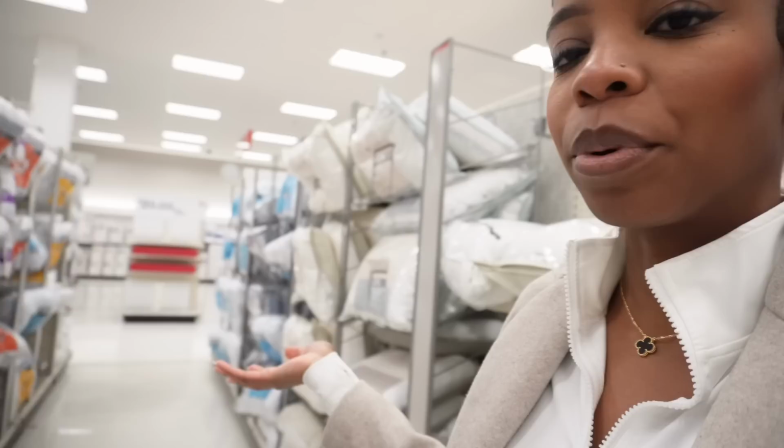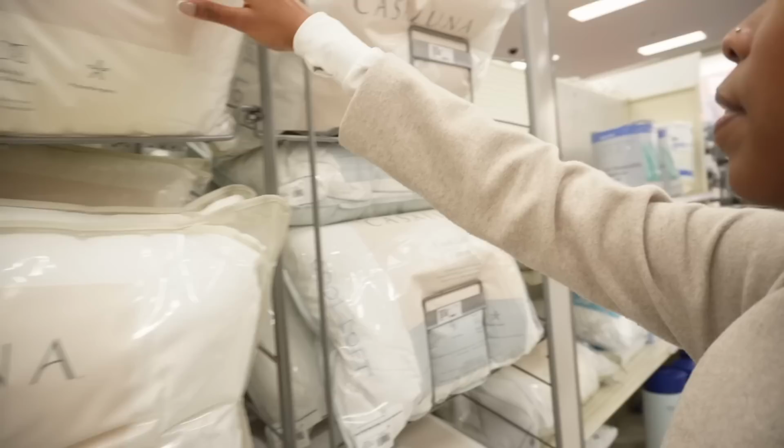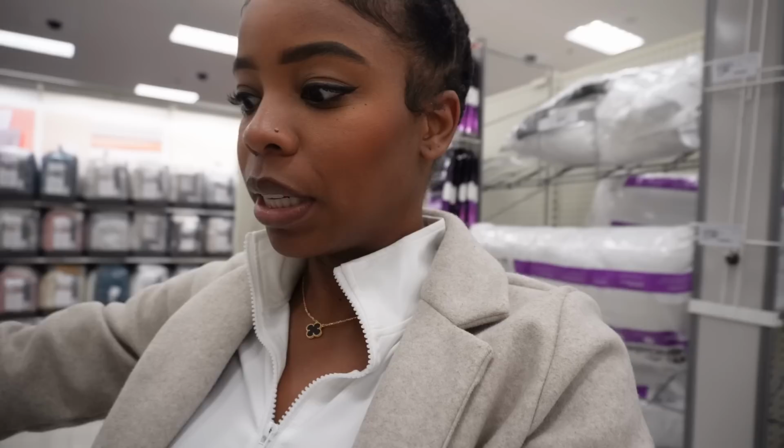There's so many different brands. Like, what's good? I say, Kylie, what's good? You know, what's a good one? But I've heard a lot about this brand, Casaluna, and they're $25 each. It says that it's firm, back and side sleepers, hypoallergenic, and then they also have a cool version of it too. I don't care for the cool version. I'm not that person that gets hot at night and has night sweats.